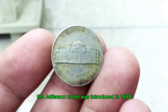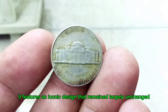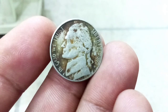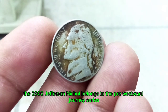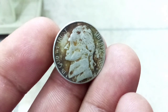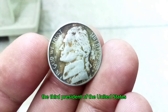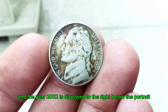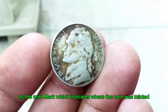The Jefferson nickel was introduced in 1938, replacing the Buffalo nickel. It features an iconic design that remained largely unchanged until 2004. The 2002 Jefferson nickel belongs to the pre-Westward Journey series, which still features the original design by Felix Schlag on the obverse. We see a left-facing portrait of President Thomas Jefferson, the third president of the United States. Above his portrait, you'll find the word Liberty, and the year 2002 is displayed to the right. Below the portrait is the mint mark, which indicates where the coin was minted.